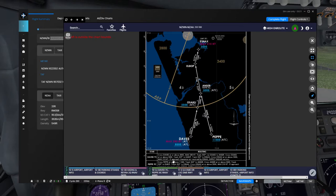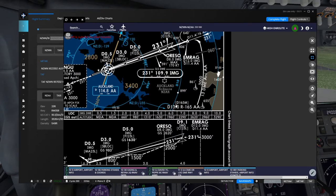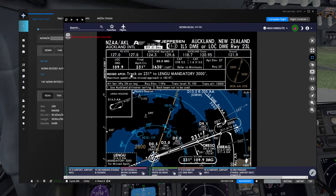Okay, and then we'll expect vectors to our approach, which in this case will go to the ILS. Will take us to the Delta 165 Mike. We'll do the arc, come in. All right, so across the top is all our frequencies. What we're going to be plugging in is 109.9. That's our localizer for India Mike Golf. That's how it's identified. The approach course is 231.